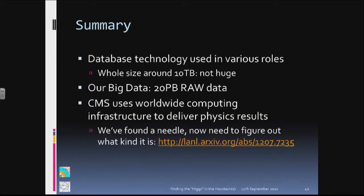Or two. Our big data is our raw data, which is in these root files, and that's something like 20 petabytes. But CMS uses a global, worldwide computing infrastructure to deliver our physics results. And the takeaway, I guess, from this publication that was submitted in July, is that we found a needle, and now we need to take the rest of the data for this year to try and figure out which kind of needle it is. And if you're interested in reading the paper, this is the link to it.